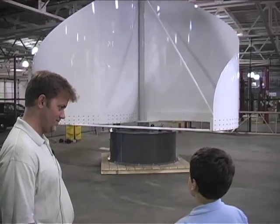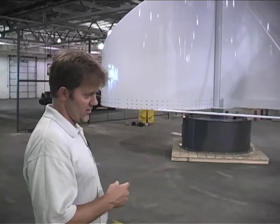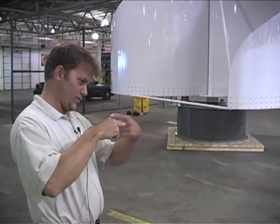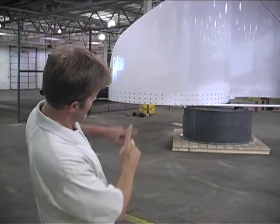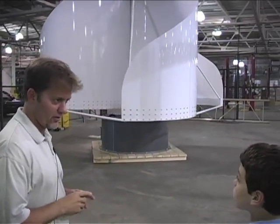Ken explains the difference. The kind that you probably saw in the field is a propeller. They spin like this. They call them horizontal axis wind turbines because the axis that the propeller spins on is horizontal. And this is called a vertical axis wind turbine because you see the axis is in the middle and it points vertically up from the ground.